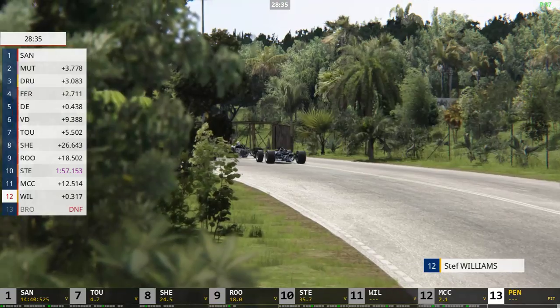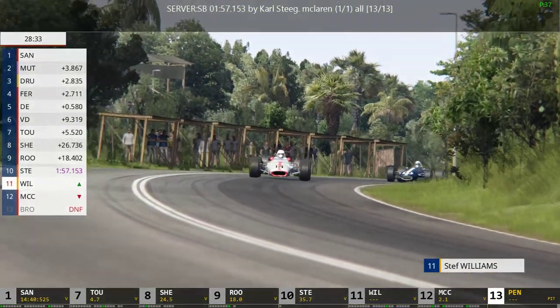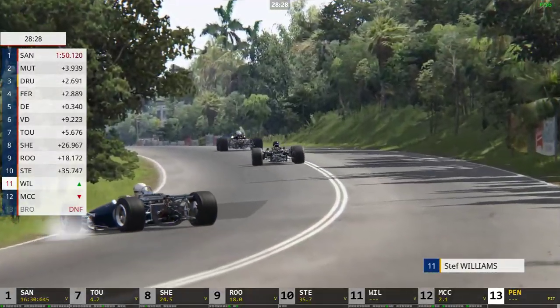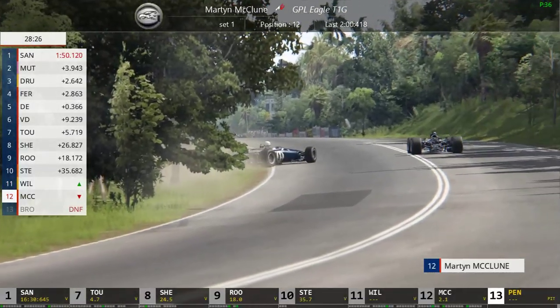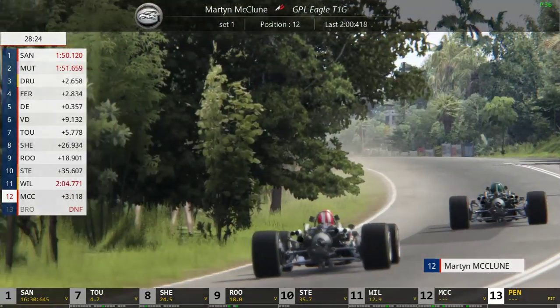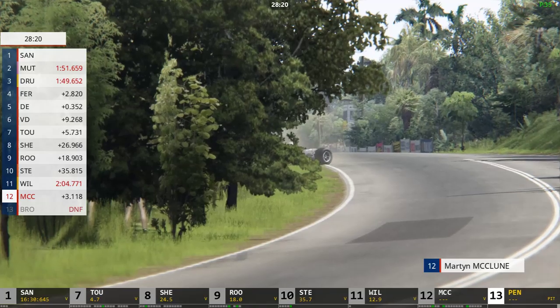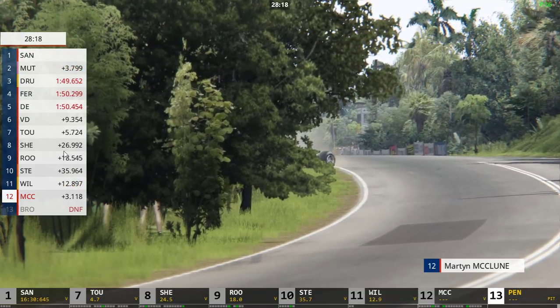That was not a good place to catch back markers, and Williams is going to take advantage of that and get past McLean in the process. Oh, and McLean spins into the trees. Oh my word! Actually spins back onto the track. He was lucky not to get in anyone's way there.